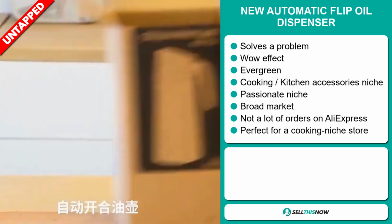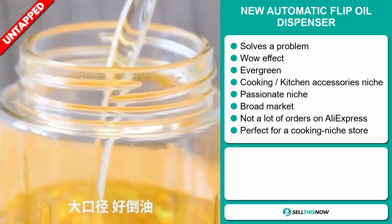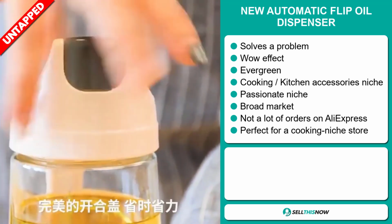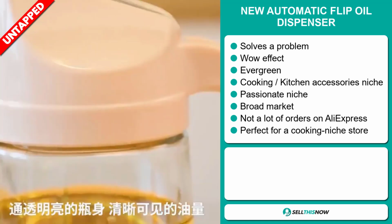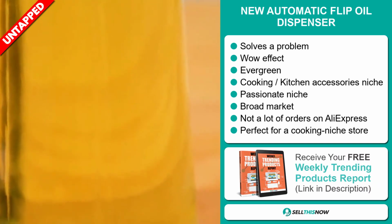And we also think that this item has a broad market base, and we also think it has a lot of untapped potential. So far there haven't been many orders on AliExpress, so you could definitely take advantage of this. And it's perfect for a cooking niche store.